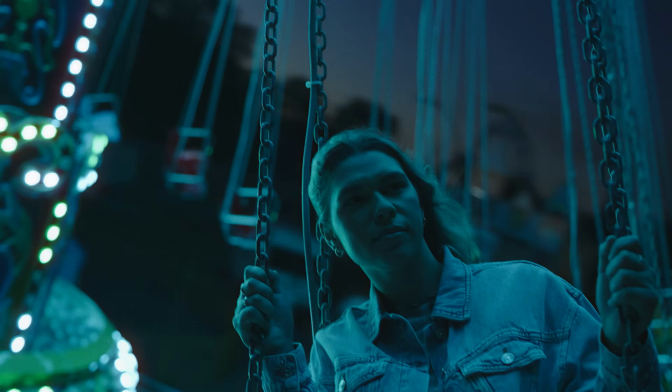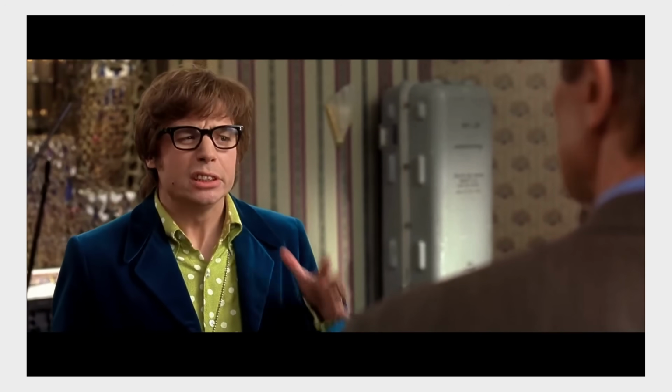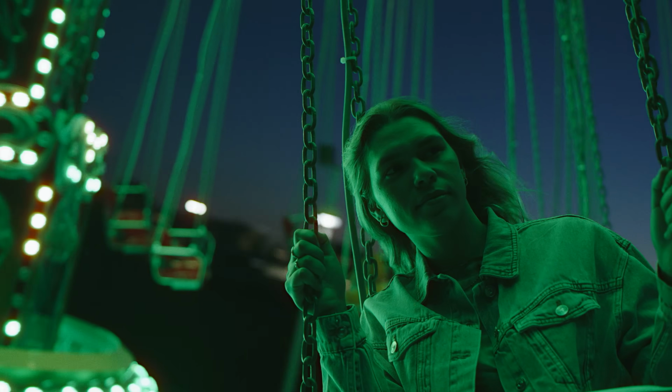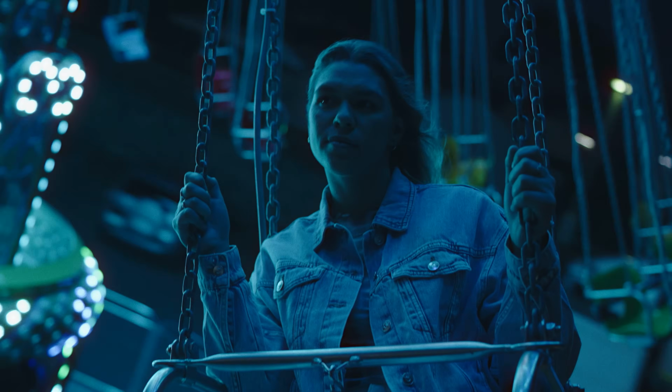One thing I did do was ask the guy in charge of the ride, the carny folk, to turn off all the lights that were front lighting her. The only light that's hitting her is the one that you see on her side and the one above. None of these ones that were behind the camera or to the side of the camera.